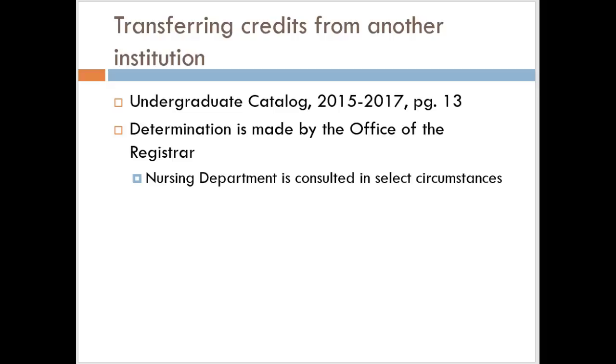There are typically an awful lot of questions about transferring credits in from another institution. I would like to refer you to the undergraduate catalog, the 2015 to 2017 edition on page 13. The determination to transfer credits is made by the Office of the Registrar. In select circumstances, the nursing department may be consulted.